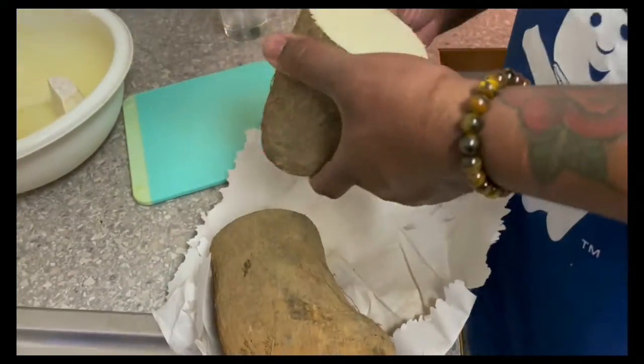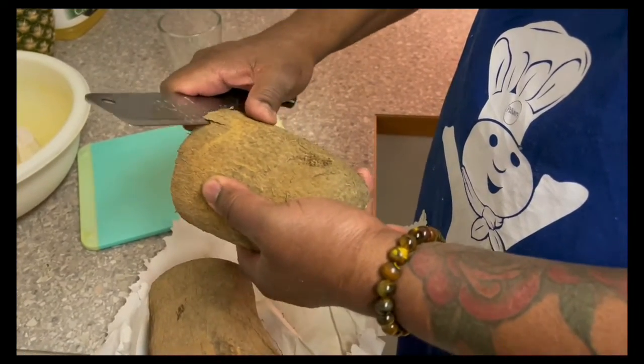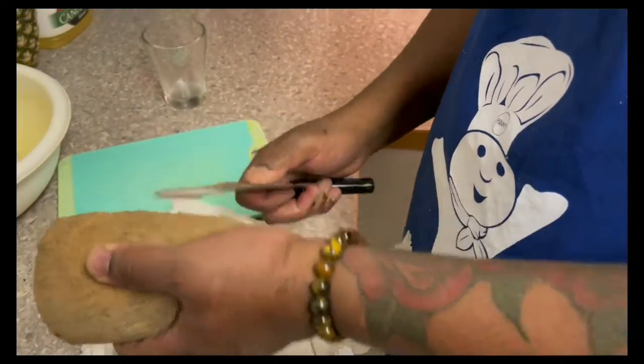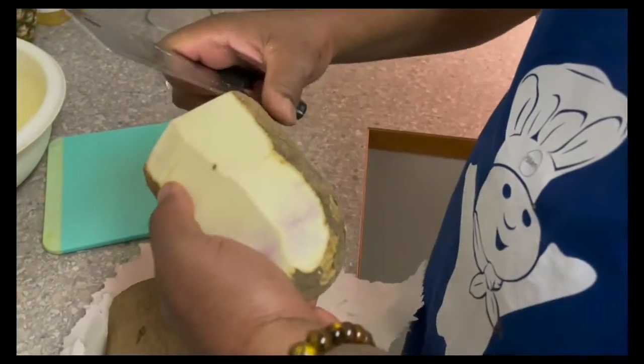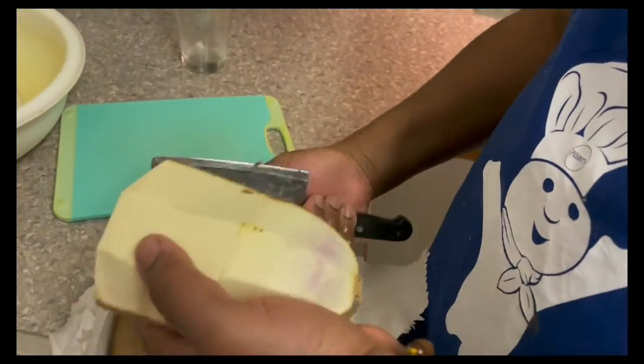All right, so I'm going to peel with the big knife because the yams are big, so I can't peel with the small knife. So I'm going to peel this. The water around this, already. So I'm going to peel and wash.